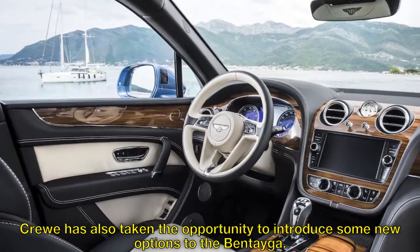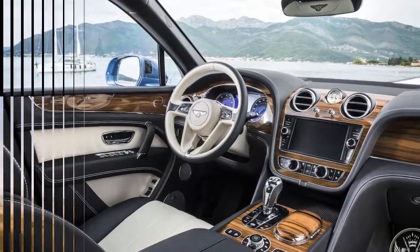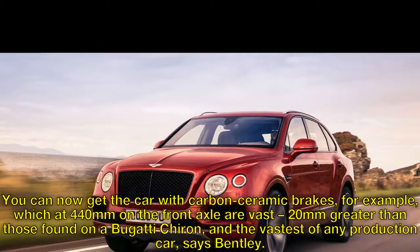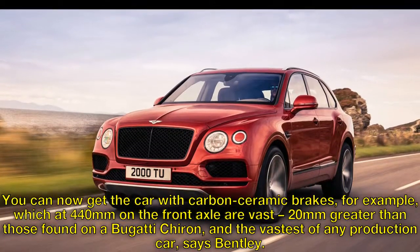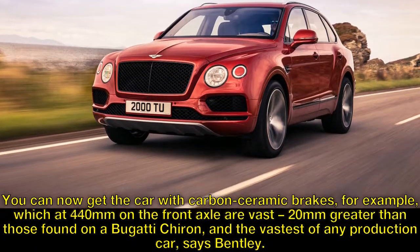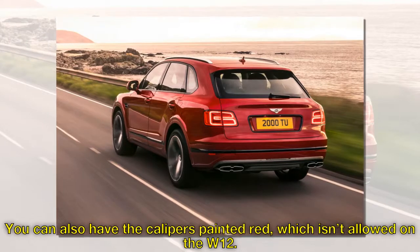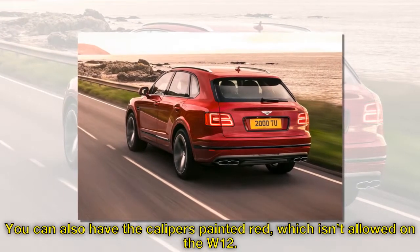Crewe has also taken the opportunity to introduce some new options to the Bentayga. You can now get the car with carbon ceramic brakes, for example, which at 440 mm on the front axle are vast, 20 mm greater than those found on a Bugatti Chiron, and the vastest of any production car, says Bentley. You can also have the calipers painted red, which isn't allowed on the W12.